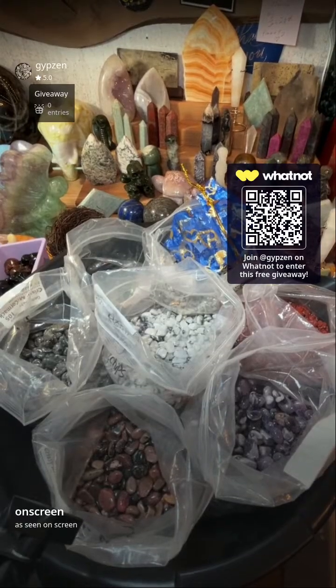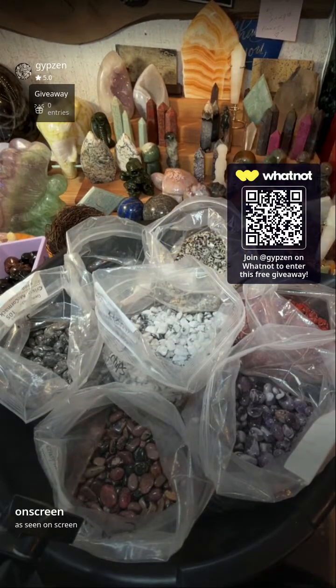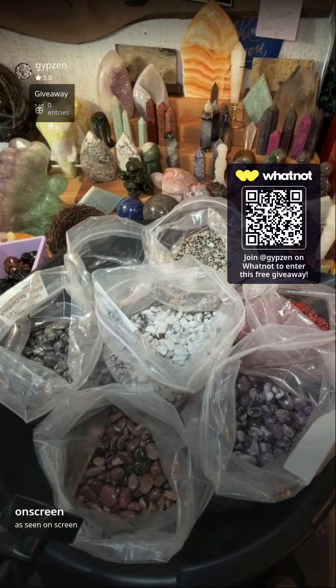Oh, fun. Okay, the rainbow and the green ones. Rebecca, how many do you want? So I have no idea where my scoop is gone. My measuring scoop. So they are $2 per scoop.